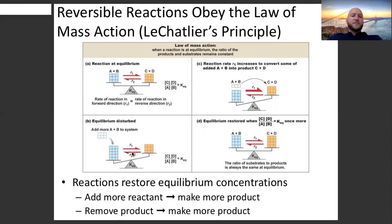So I want you to take a few moments and look at this slide because you really have to think about this one. Right here we have everything at balance. We have A plus B turning into C plus D, and C plus D turning into A plus B. The rates are equal. We're then going down into the B slide and we're going to add more A. We have a jar that looks like this. We add A and B to the jar.